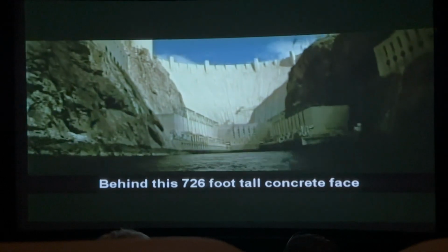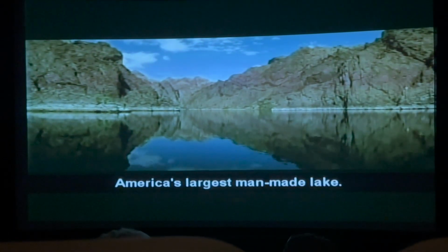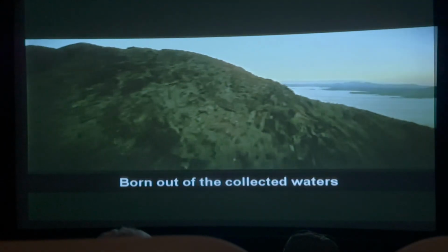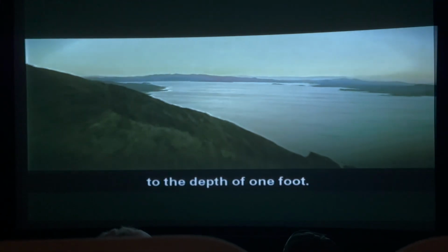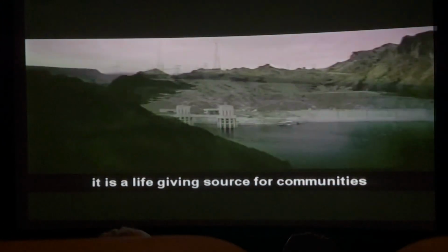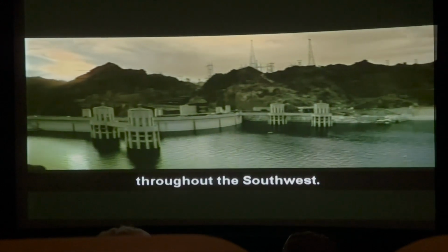Behind a 726-foot-tall concrete face lies Lake Mead, America's largest man-made lake. Born out of the collected waters of the Colorado River, it could cover the entire state of Pennsylvania to the depth of 1 foot. But held behind Hoover Dam, it is a life-giving source for communities throughout the Southwest.